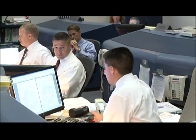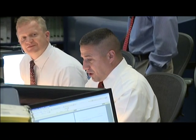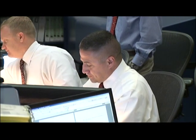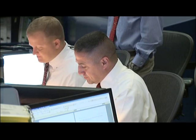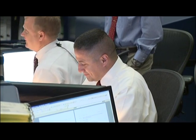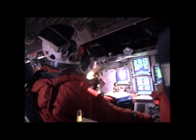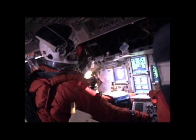Go for the deorbit burn. Discovery, Houston, you are go for the deorbit burn. Discovery, go for deorbit burn. I think in the background there was a little yoo-hooing going on. We were pretty happy to be coming home. We had to wave off on our first attempt, so Richard, we appreciate you getting us back. And you can see the egg timer there floating as we get ready for the burn.